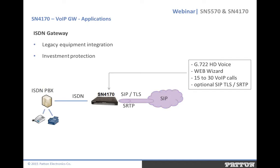So also here, the 4170 will be the right device for a simple application as indicated here, where a customer is running on an ISDN PRI PBX, which might have been installed just a few years ago, and that customer doesn't want to exchange its PBX for now, and still this customer is able to make voice over IP calls using the 4170, doing the conversion into a VoIP public network. As you can see, the 4170 is supporting G.722 HD voice, so that's available if needed, and also if required, it can support SIP TLS and SRTP, requiring an additional software license.